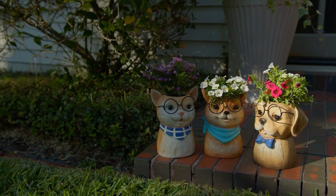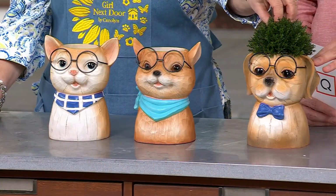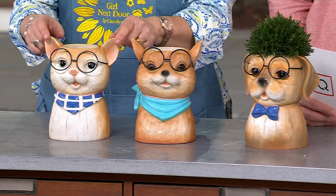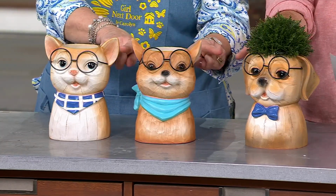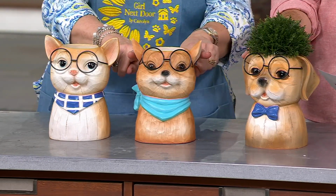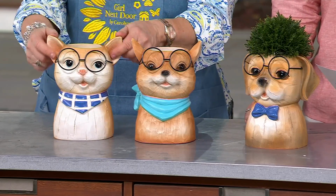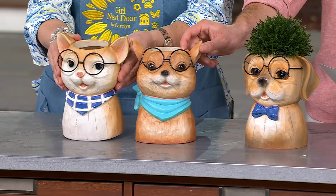All you have to do is decide which friend you want arriving at your door, whether it is our very popular dog, he's our Shih Tzu puppy, I love him, and then we have the squirrel. You can tell the squirrel versus the cat because the squirrel's ears turn sideways. Oh, yeah, like a squirrel. Of course. And then Kitty's ears turn forward, and they're pink inside, and she's got the blue eyes. And I love those bandanas on them.